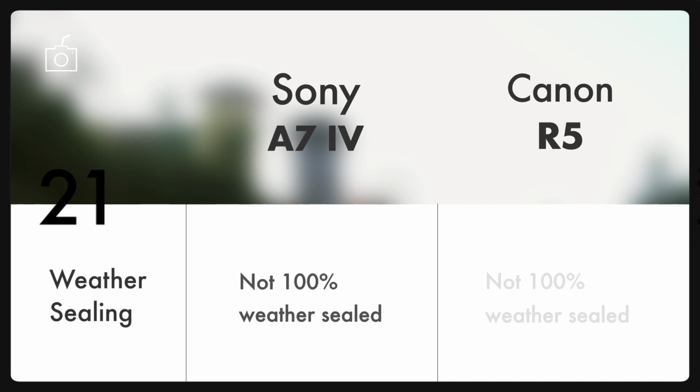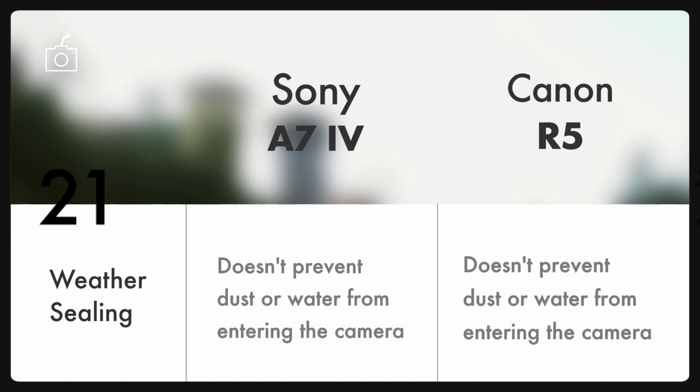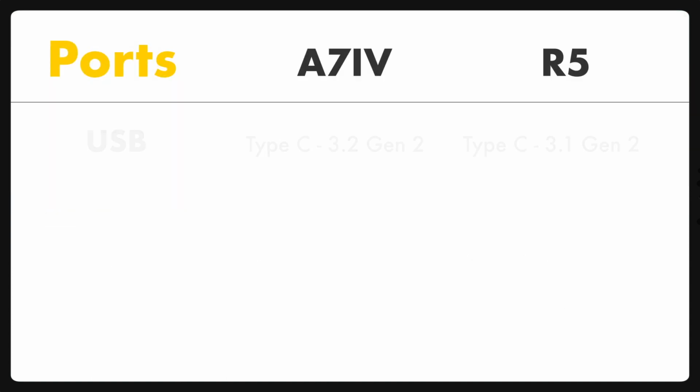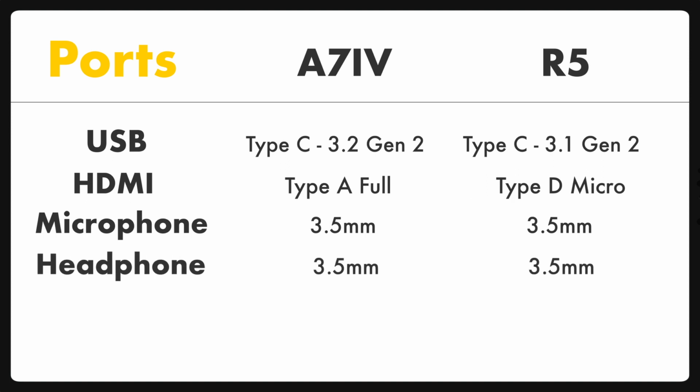And when it is about weather sealing, even though both the cameras feature dust and water resistant construction, this cannot completely prevent dust or water droplets from entering the camera. So yeah, you'll have to take your precautions. Cool. Now before we move on to video specs, let's have a quick look at the ports.